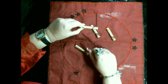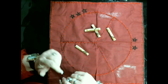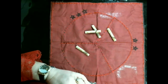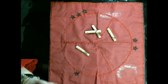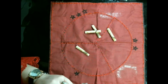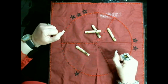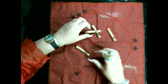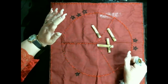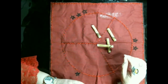So now we have bone number 1 crossed over number 3. Now, when number 1 is over the top of number 3, it cancels out the worries and concerns that 3 brings up. It calms the situation, and it teaches you to listen to your own instincts rather than advice from others. Next we have 1 crossing over 4. If 1 crosses over 4, you must take note of the very last aspect of the reading.